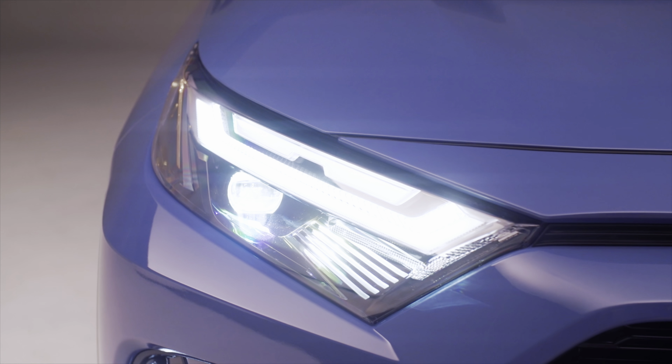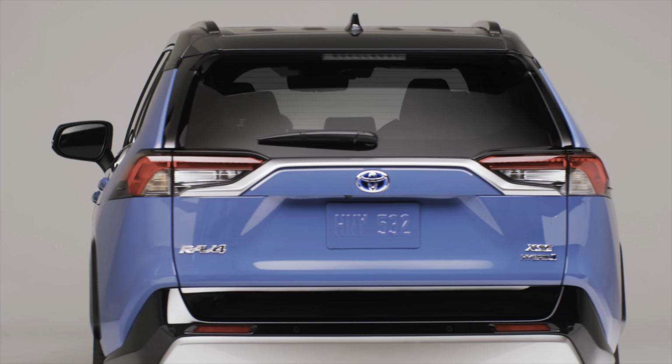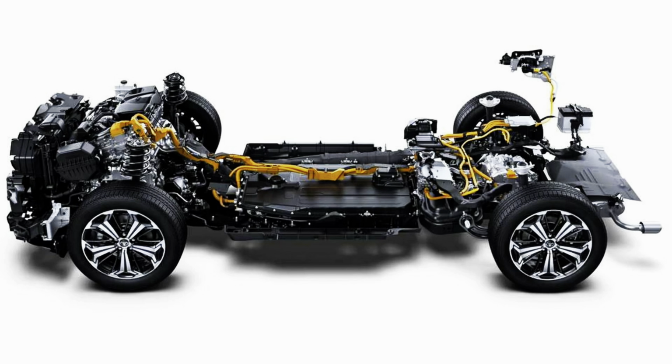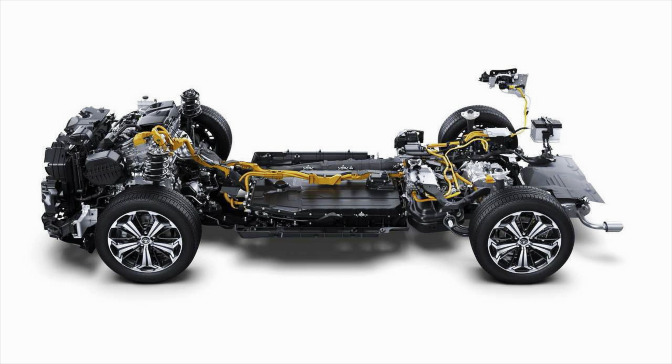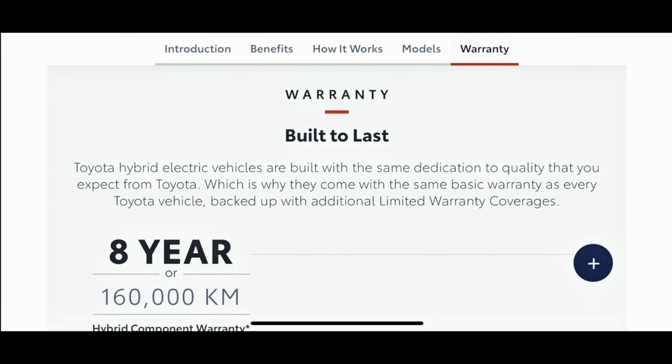First off, let's start with that high voltage massive battery that is usually sitting underneath the floor of your hybrid Toyota vehicle and powers your electric hybrid components. It is backed by one of the best manufacturer warranties available. That's right, the hybrid battery itself in Toyota vehicles has a manufacturer warranty of 120 months or 240,000 kilometers. That's coverage of nearly 10 years for the hybrid battery.